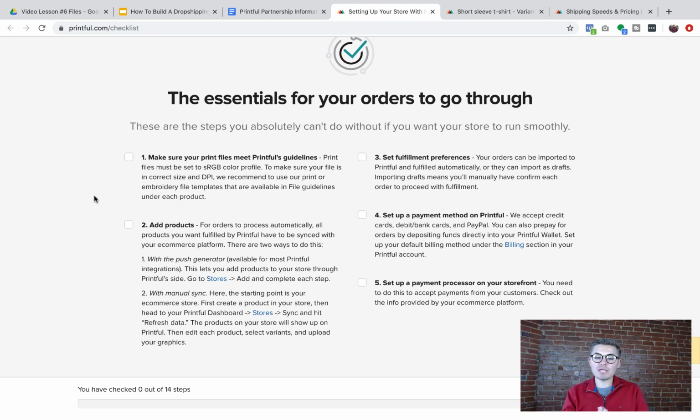First and foremost, you want to make sure your print files meet Printful's guidelines. So when you're designing your products, you want to make sure your DPI is the correct size, using the Printful mockup generator like we showed you, and making sure the file guidelines are accurate. We've already done this. We did this in our previous video, so we're good there.